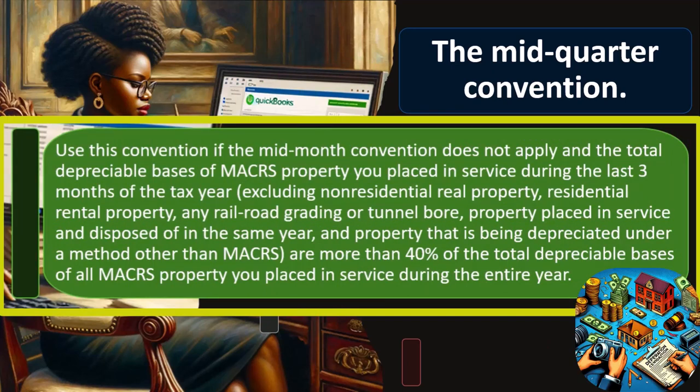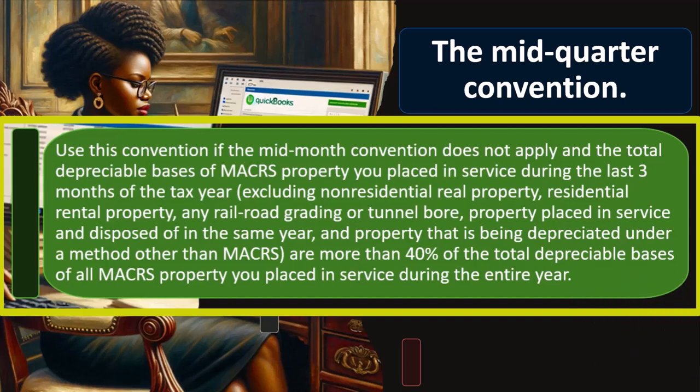depreciable basis of MACRS depreciation you placed in service during the last 3 months of the tax year, excluding non-residential rental property, residential rental property, any railroad grading or tunnel bore property placed in service and disposed of in the same year, and property that is being depreciated under a method other than MACRS, are more than 40% of the total depreciable basis of all MACRS property you placed in service during the entire year. Now that was a lot to say right there.